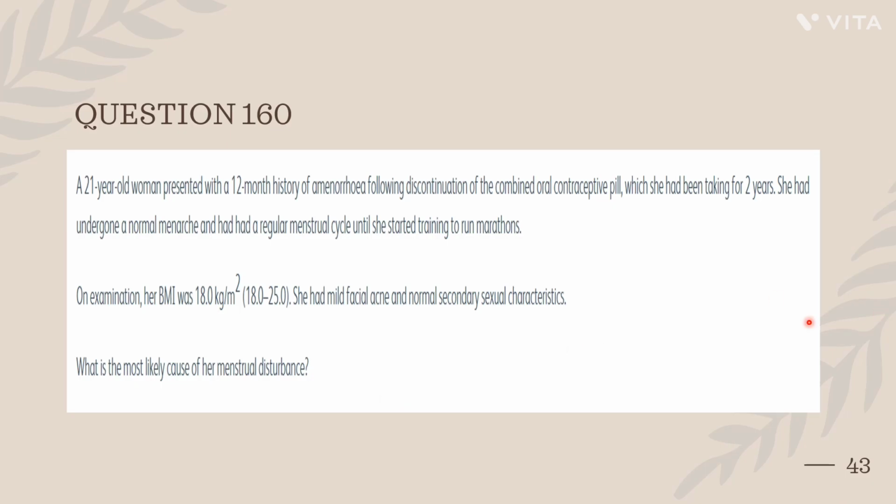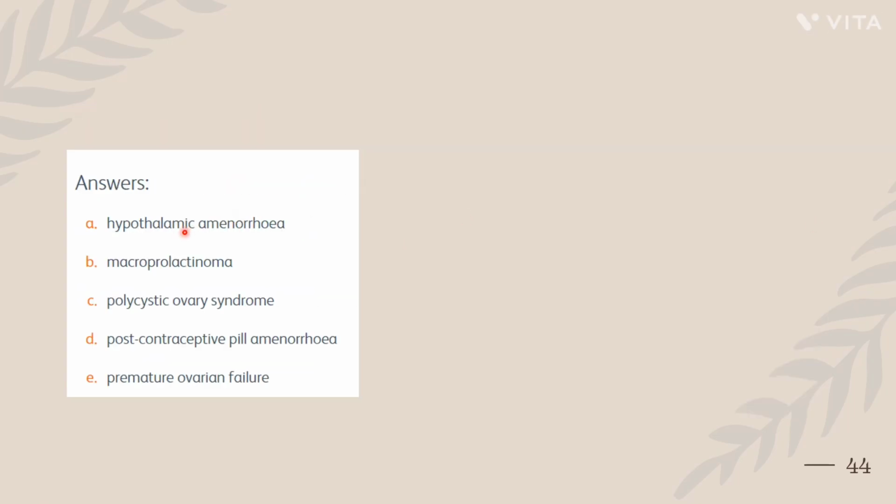So she had menarche and regular cycles, but they started to get irregular when she began trying to run marathons, and her BMI is low also, and she has normal secondary sexual characters, but now she is having amenorrhea. So is it hypothalamic amenorrhea, macroprolactinoma, polycystic ovarian syndrome, post-contraceptive pill amenorrhea, or premature ovarian failure? This is due to low BMI and all. That is called hypothalamic amenorrhea. The hypothalamic hormones will be low here.